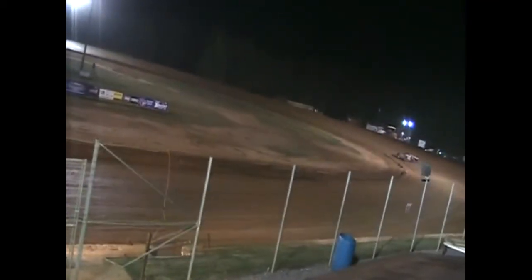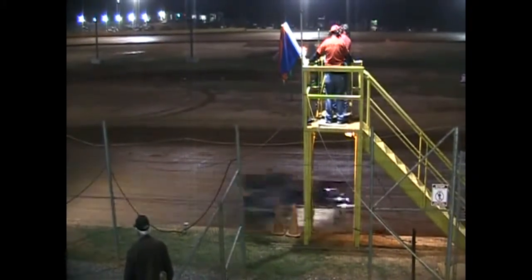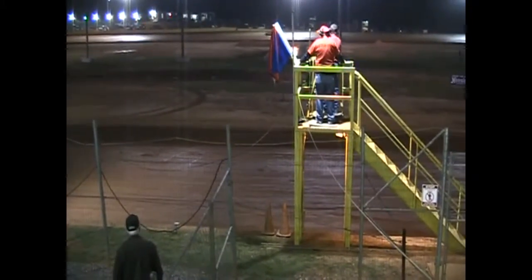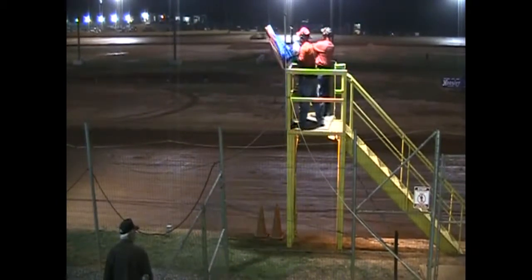Call him out of 4, Jody. Who's riding with Parker Herring? He's under the checkered flag. B main winner number 1 is Parker Herring. Ty Lowe second. Eric Veal third. David Watts fourth. And Jake the Snake Eaton, unfortunately, not going to be able to make it into the event.